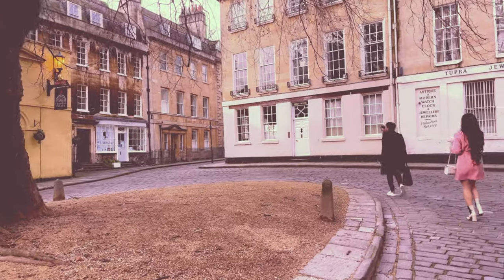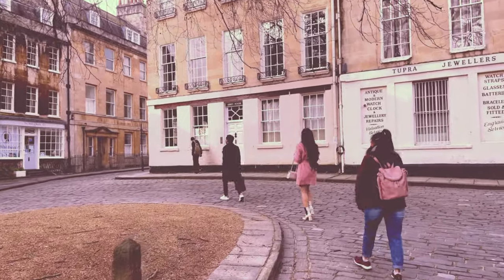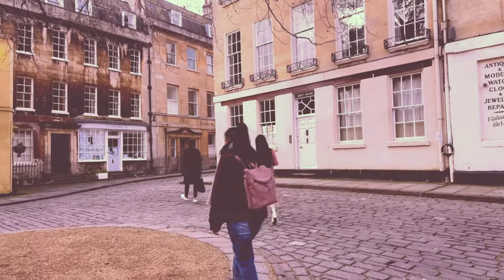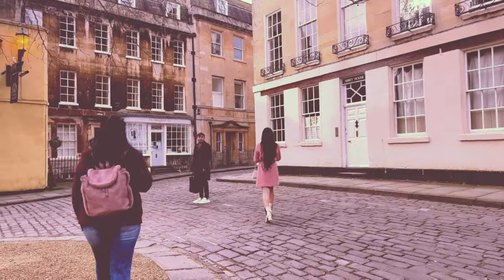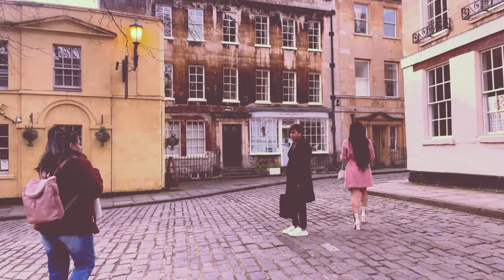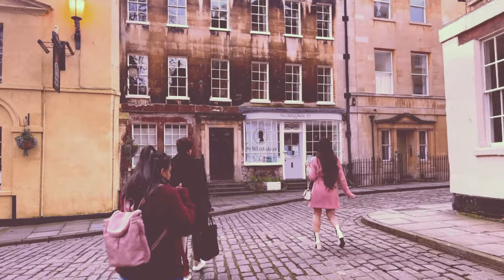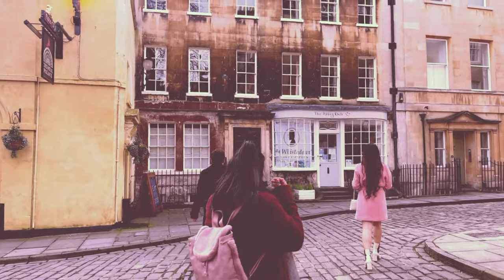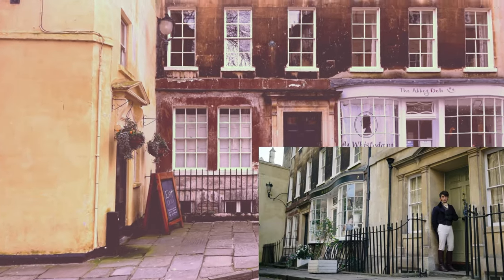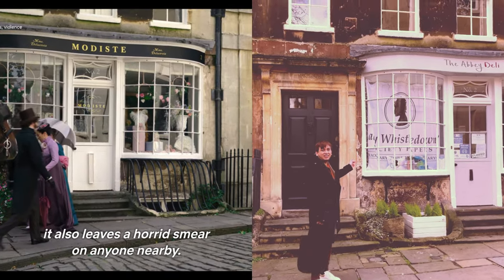Let's now head on to another location. So it is one of the most notable locations, no, in the entire story, I think. So in Bath, it is actually a deli shop, but in the series, it is converted as the Modiste. So I know you're quite familiar with the Modiste, and the filming took place inside and outside of this Grade 2 listed building, and it features traditionally double fronted bay windows, as you can see.